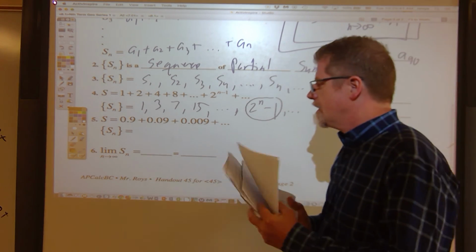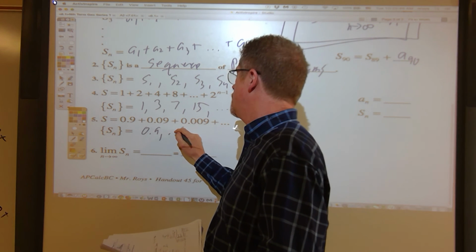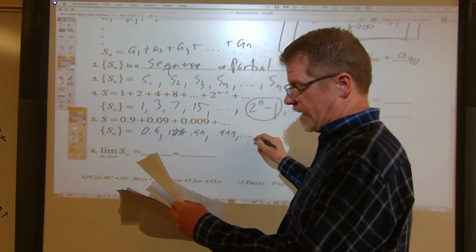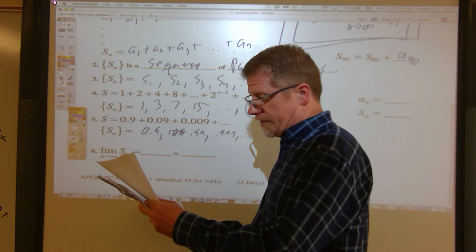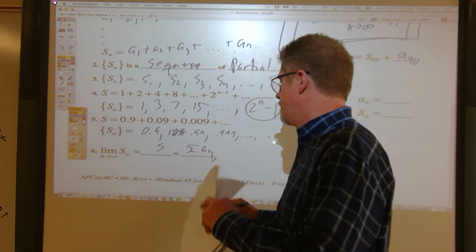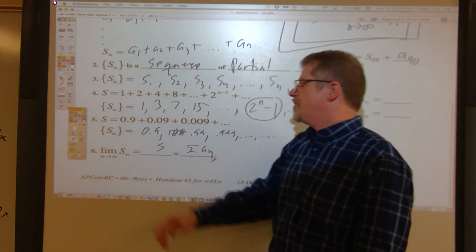0.9 repeating. We saw this one already. The sequence of partial sums is 0.9, 0.99, 0.999, dot, dot, dot, and it goes off. So anyway, the limit as n approaches infinity of s sub n equals S, which is the summation of a sub n. So we're learning new symbols today. The series is the limit of the nth partial sum.